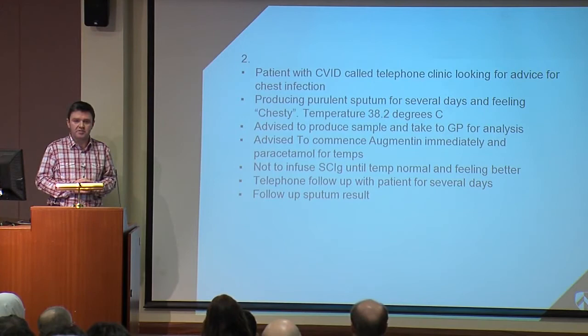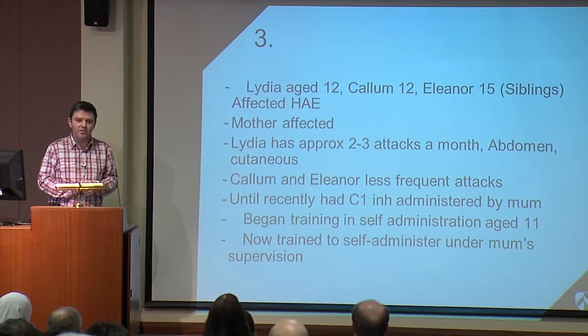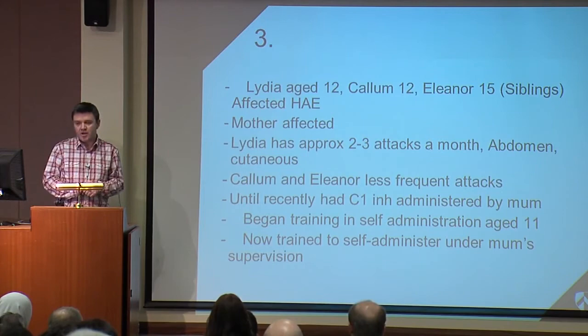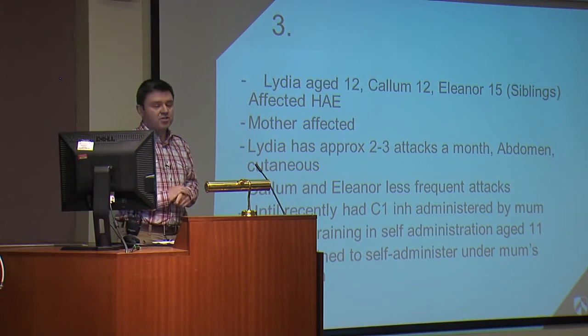Case three, I've included a case for a few patients with hereditary angioedema, and I've done this just to help illustrate how with patients, and specifically in this case with children, we can train patients and the families to give these treatments at home successfully to help improve quality of life. So we have two children at the time, age 11, with hereditary angioedema, otherwise known as C1 inhibitor deficiency.